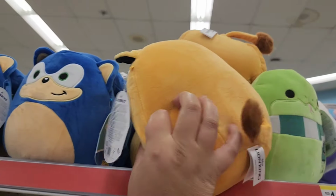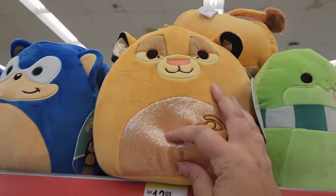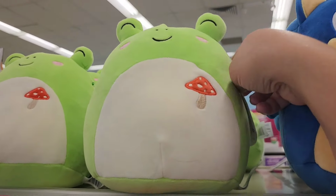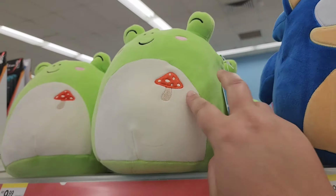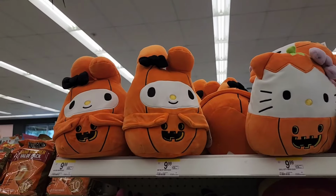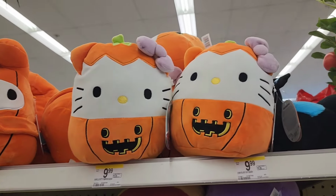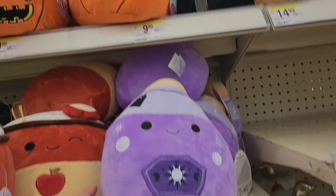They did have the new 30th anniversary Simba, which I thought was really cool, and my husband's first response was, "Where's Nala?" And so I had to explain to him that they only have Simba at Walgreens. You have to find the display at Walmart to get the whole collection.